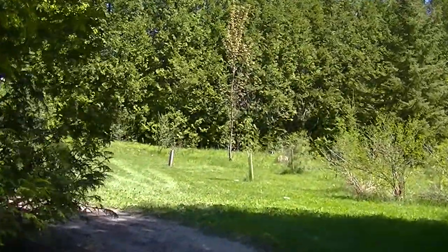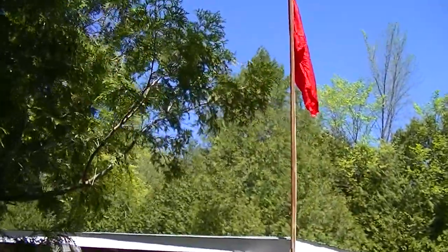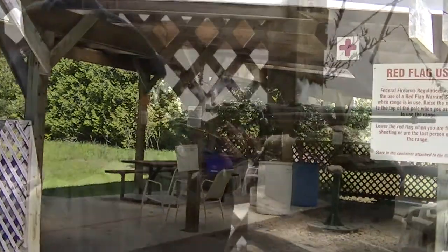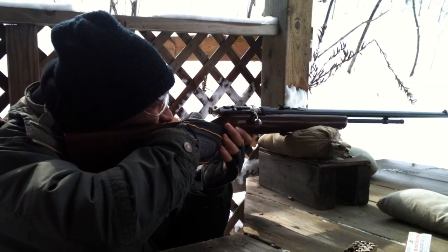This is also the location of one of the 2 outhouses down below. As you approach the range, watch for any red flags. That'll indicate that shooting may be taking place. This range here is great for youth shooting, getting someone into shooting for the first time. The smaller calibers make it easy to shoot.